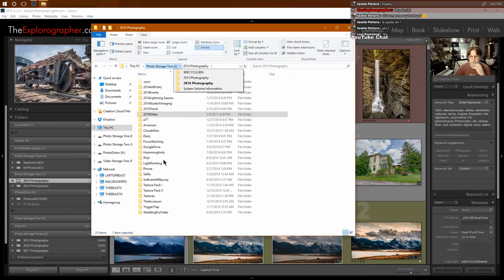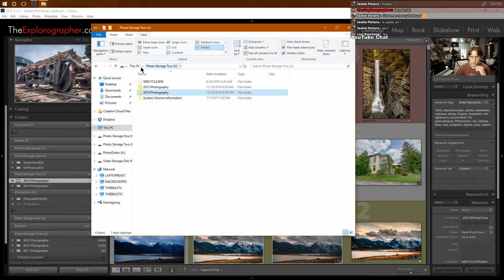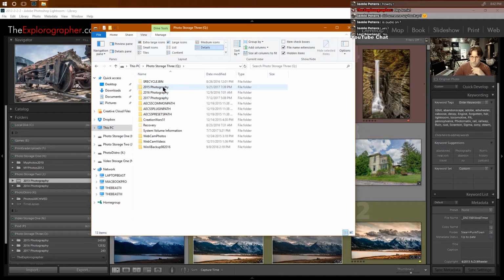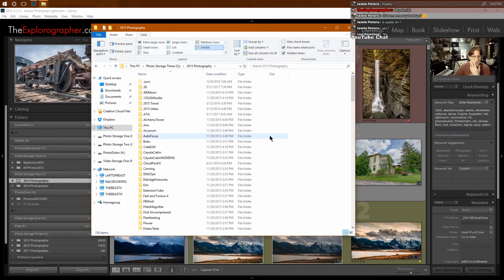And then a bunch of this other stuff was just things that I did, like my texture packs from my phone, from my iPad, just miscellaneous stuff, Google Drive, focus stacking, some projects that I worked on, nothing that warranted its own category. So going forward, 2015, let's look at what I did there. That's on photo storage number 3. So here on photo storage 3, you can see that we have 2015, 2016, and 2017. So in 2017, you can see I went back to my old ways and didn't sort things out, or 2015.